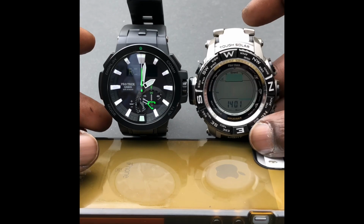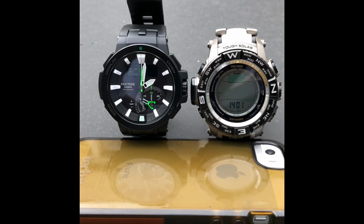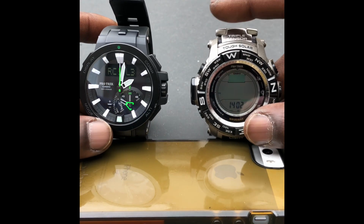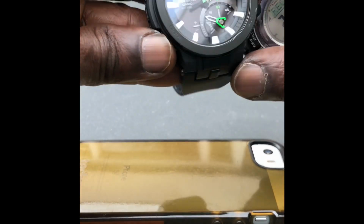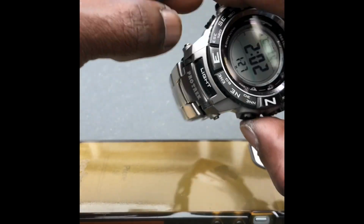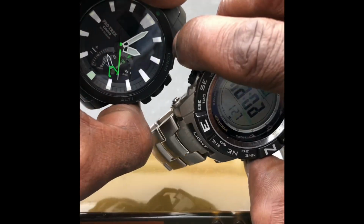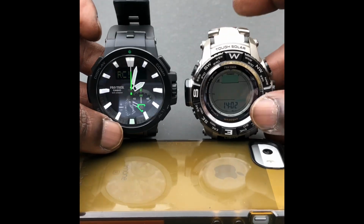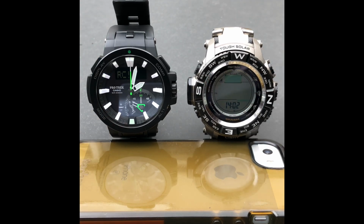This one has started 3 seconds ahead, so it's not really accurate, but let's see. Three minutes ahead, no, 1 minute ahead. Yes, let's see. Because these watches are very good on compass. Oh, let me do them again. Now, let me do them again. 1, 2, 3. Yeah, a little bit, but not really accurate, but yeah. It's nice too. Yeah, so that's the story of Pro Trek.